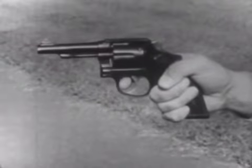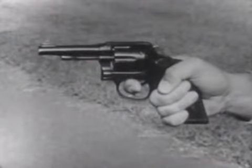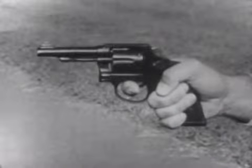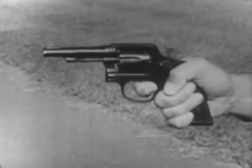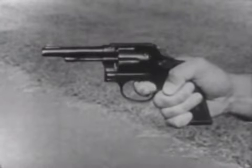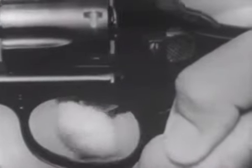Control of the trigger is another essential. Insert the trigger finger to the first joint or even further. Keep the wrist stiff and the grip tight. Pull the trigger steadily and evenly. Only the trigger finger is moved. Use the other fingers to maintain a tight grip on the weapon.